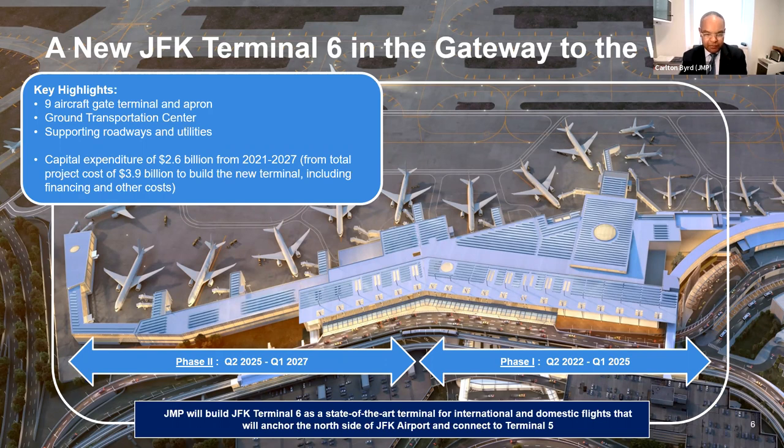This total project is about $3.9 billion, 1.2 million square feet, 10 new gates, supporting roadways and utilities, a new ground transportation center. It's probably going to be one of the largest footprints you'll see at the JFK Airport when it's complete. And it's being worked on over 2 phases. Phase 1, which will start breaking ground next year, and then phase 2, which is further out, moving into where the existing Terminal 7 is, which will start around 2025.